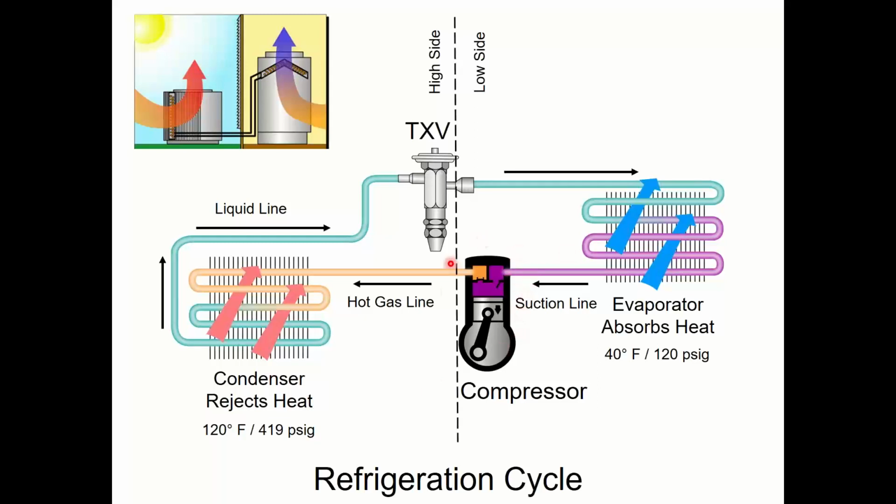The compressor's job was to increase pressure, and this other device, of which there are numerous kinds we can use, just like there are numerous kinds of compressors, but a modern day system is probably going to have a TXV, thermostatic expansion valve. His job in life is to reduce the pressure. He goes from high pressure to low pressure. And once again, this is a fixed volume system, so when the pressure goes down, the temperature will go down.